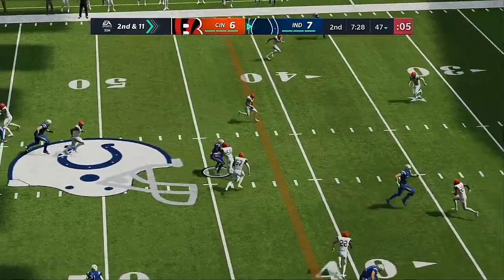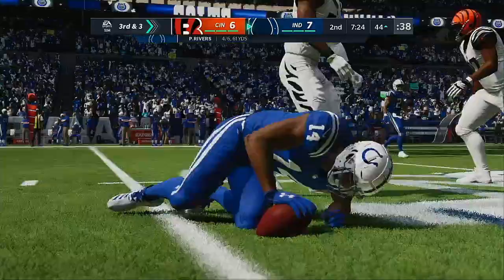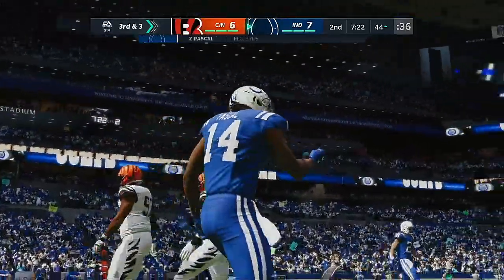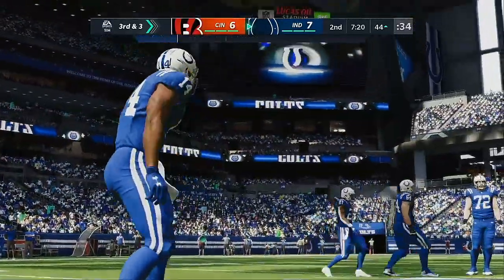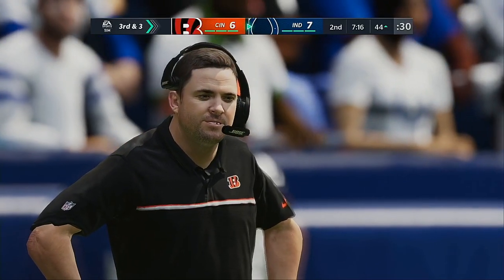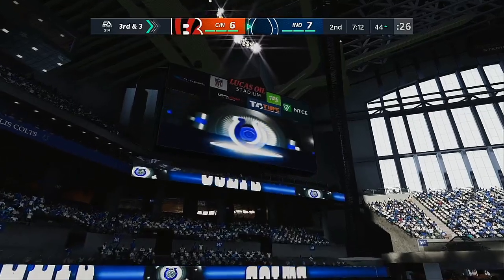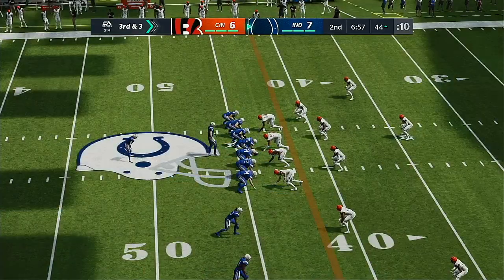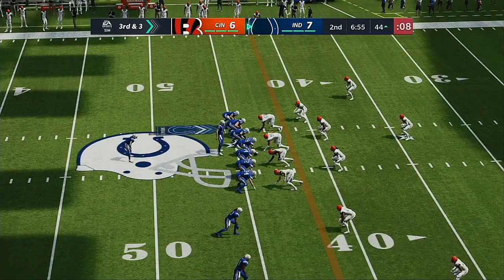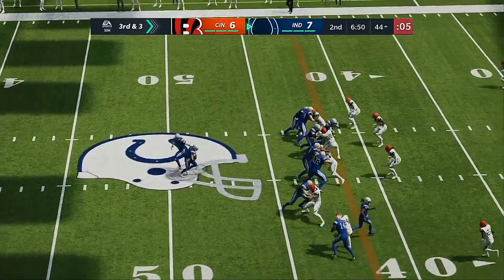On second and 11 now. Rivers, that's into the hands of Pascal. And they'll get 9 there as that sets him up better for third down. When you see zone defense and you know you've got a drag route on as your primary call, you've got to be really careful as a passer about how far you let your guy go because he might wander into some tough coverage. A good chance this is 4th down territory if they're unable to convert. But right now looking at a 3rd and 3.